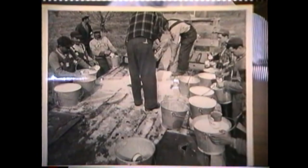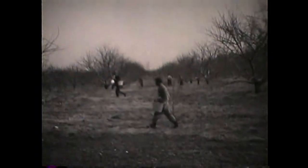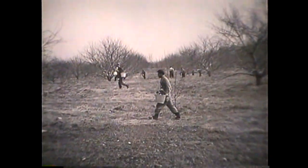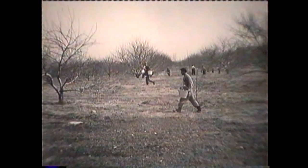And this is what they do with it. This is a picture of some of the employees spreading it. Same guys you just saw around the wagon spreading it, you know? Yep.